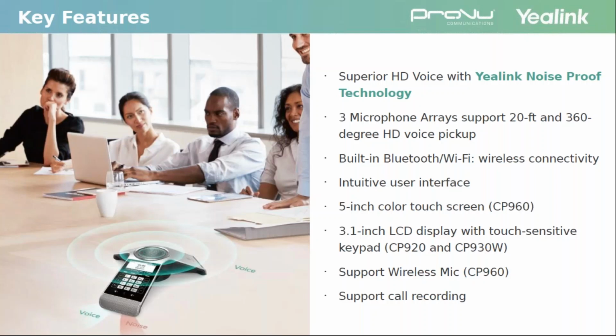So those other 2 aren't colour, but they do offer the touch-sensitive keypad. So not only is it really smart, but you don't have the clunky buttons which can build up dust and get sticky, and eventually break. This is just much simpler. Extra mics on the CP960, which we've already covered, but don't forget you can also daisy chain those as well. And you've also got USB ports on these. So like with the handsets on the T5 series, you can use external hard drives for call recording.